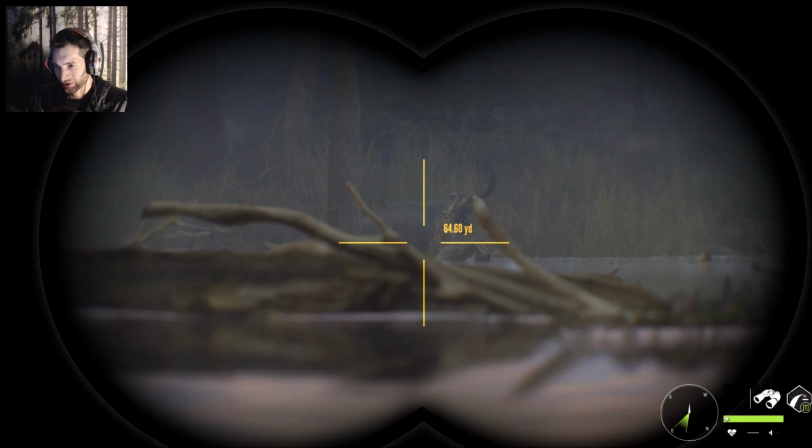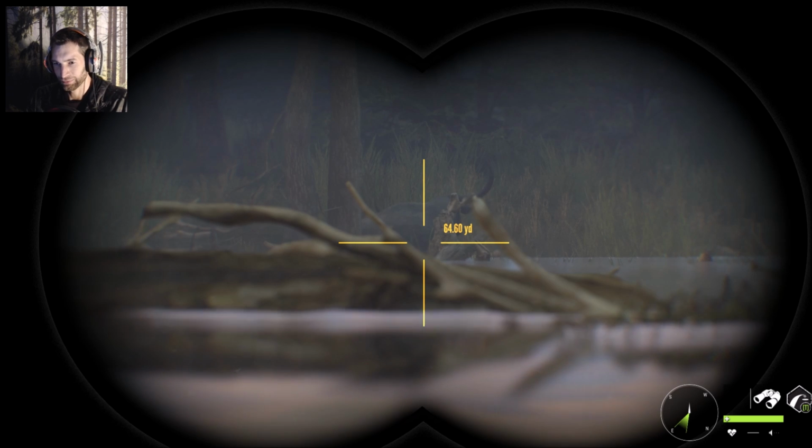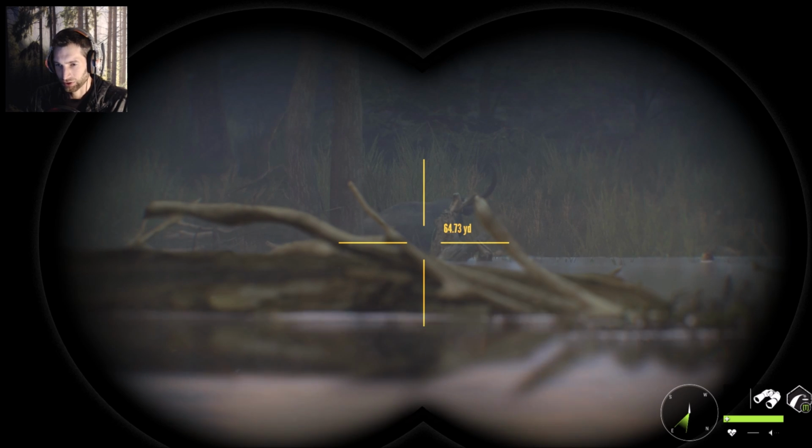Alright, so we're about as close as we can possibly get on this mythical water buffalo, and we're about 64 yards out, and I think we're going to try for a shot.